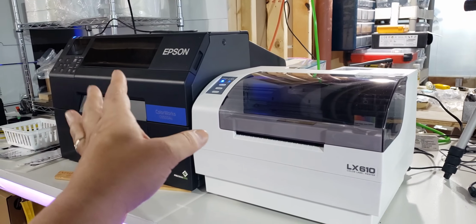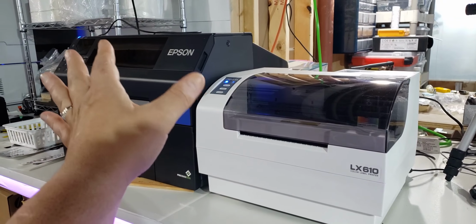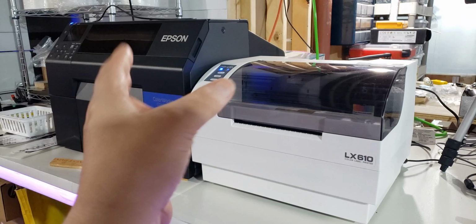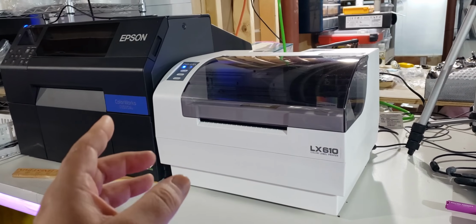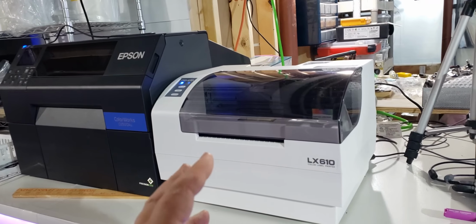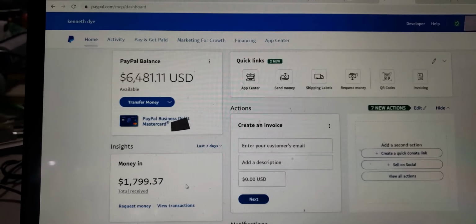My Epson is doing some special project decals. I have a customer that buys in bulk, and he is keeping this thing busy. I'm buying another Epson, just like it. So between that, my CNC, and my laser, this is what I'm achieving right now, and this is part-time. This is not including my regular income.